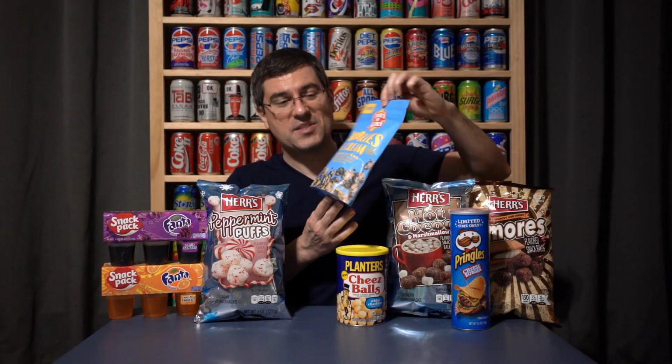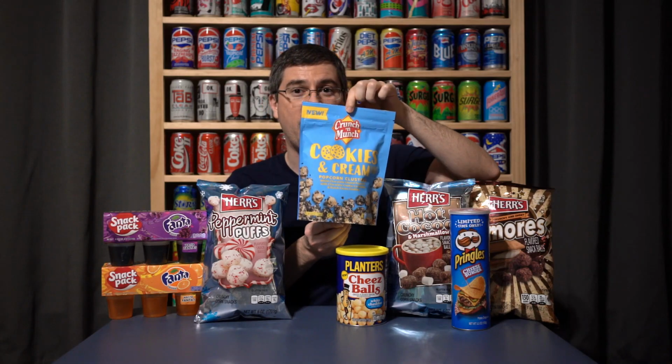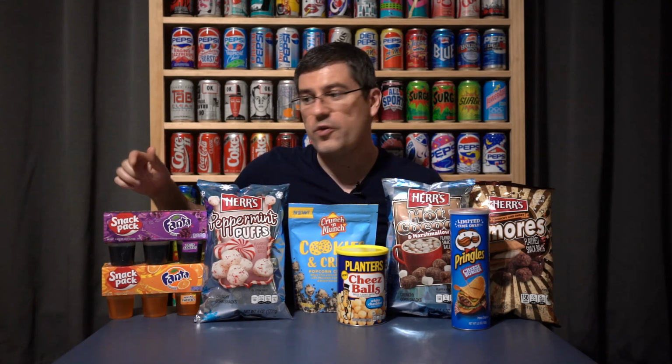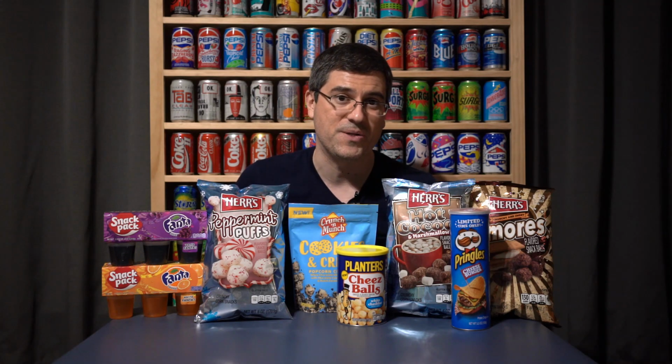Finally, at long last, this product does actually exist. It's Crunch and Munch cookies and cream popcorn clusters. I've been looking for these for like 5 months. I was pretty convinced that they didn't exist. They do. And 2 new flavors of snack pack gelatin based off of Fanta soda. So we have Fanta Grape and Fanta Orange gelatin.